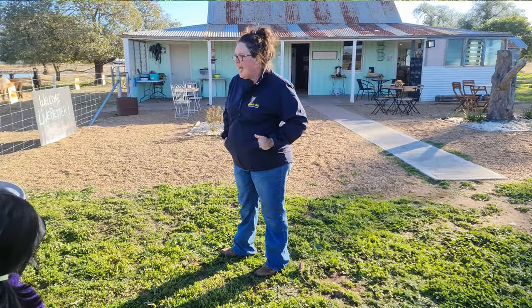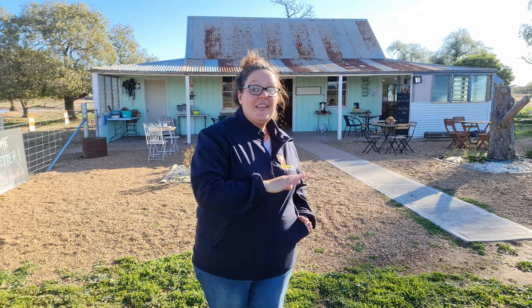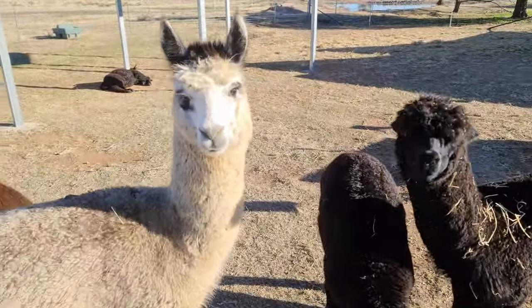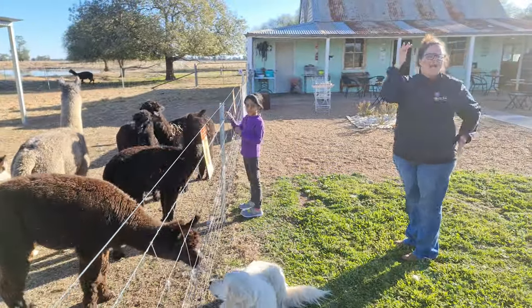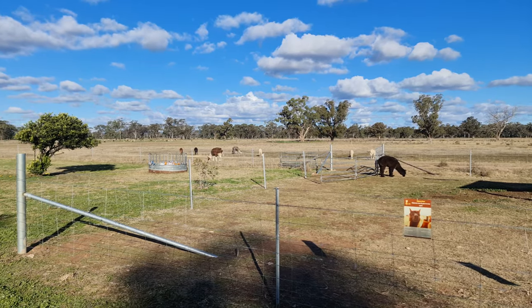The things that you probably need to know about alpacas that you didn't know before is that they are the smallest of the camel family. Camels are the biggest, llamas in the middle, and then alpacas are the smallest. We do have a couple of llamas, so you can see the difference between llamas and alpacas. There's one guy there with a white neck and white legs and a brown body. His name is Ranger, and he's actually a llama, but he's only a young male.